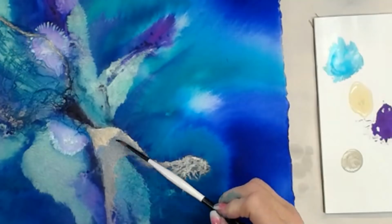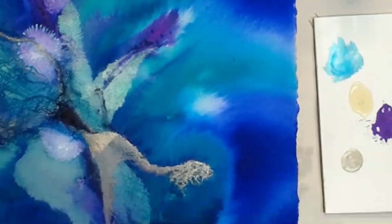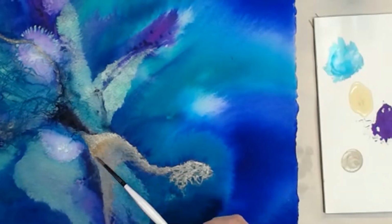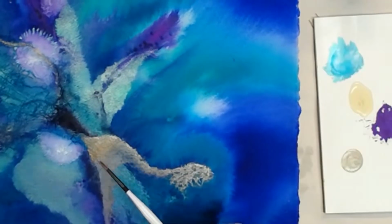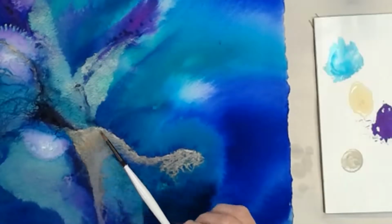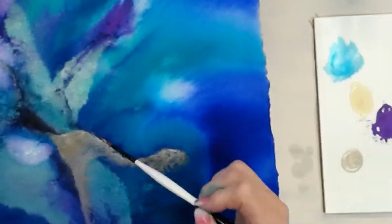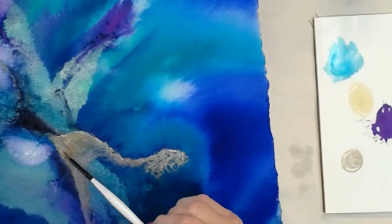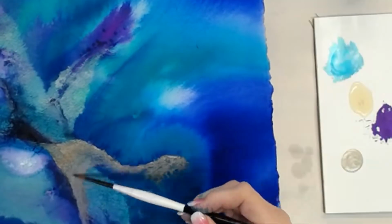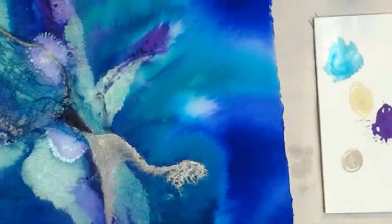And put some water in here. Put that on an angle so that can wash down a little bit. I don't want it to take away too much of that texture in there that was left.